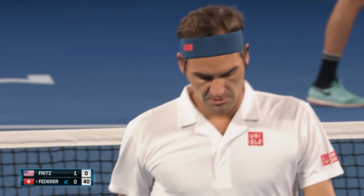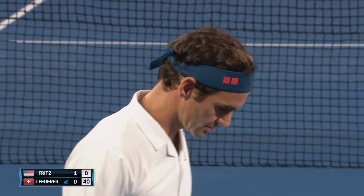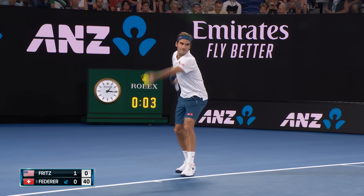He's got the weapons in terms of the serve. He hasn't got a lot of weakness from the baseline. The forehand and the backhand are very clean. He's a good ball striker. I think he just needs to keep working on his physicality.